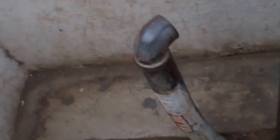So here's the pillboxes, old gun mounts. Of course, the guns aren't here anymore. And observation post. They would use this to talk to each other. And you can see the amazing view as soon as we come out onto the platform.